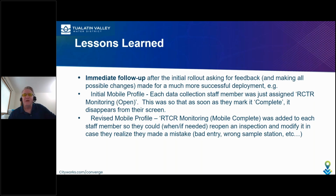Well, sometimes they might have hit mobile complete and need to go back. So I revised their mobile profile to show them both open and mobile complete. So at any point during the day, they can go back into their legend, hit mobile profile, mobile complete, and see the ones they've done before and make adjustments before the end of the day.